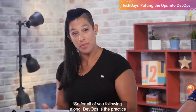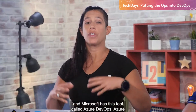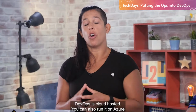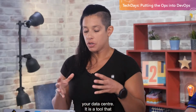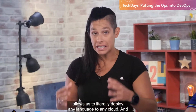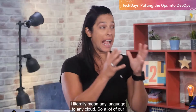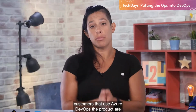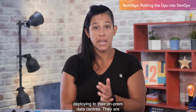All right, John, so we're in the tool Azure DevOps. So for all of you following along, DevOps is the practice, and Microsoft has this tool called Azure DevOps. Azure DevOps is cloud hosted. You can also run it on Azure DevOps Server locally in your data center. It is a tool that allows us to literally deploy any language to any cloud. And I literally mean any language to any cloud. So a lot of our customers that use Azure DevOps, the product, are deploying to their on-prem data centers.